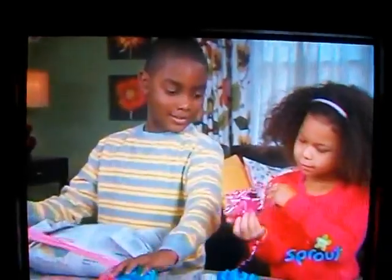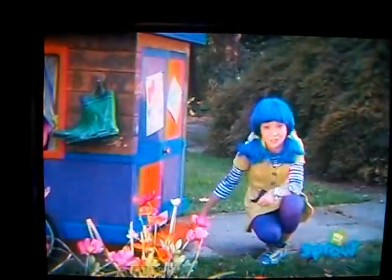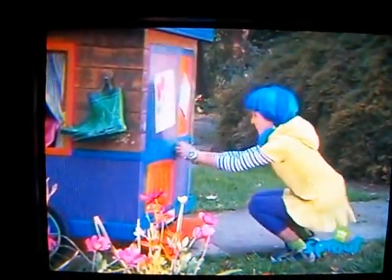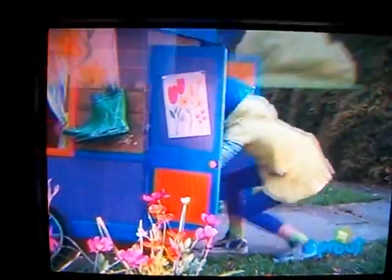A ribbon. That Sproutlet is taking old ribbon and reusing it to decorate their gift. Way to go, Super Sproutlets! I've got just the thing for you. Let's sprout!